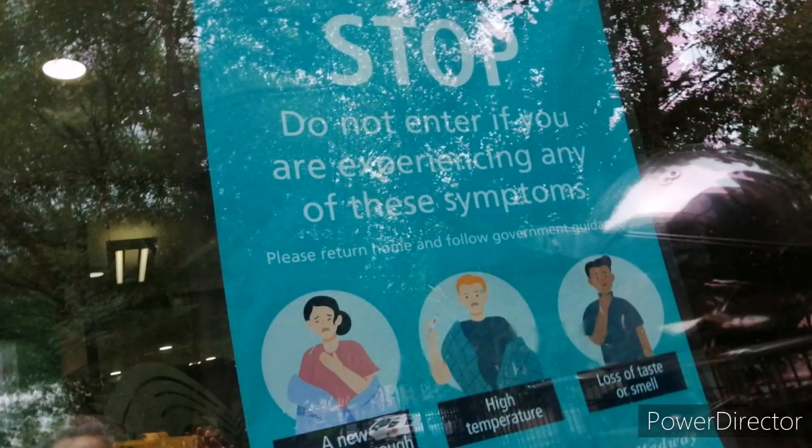Let's head on inside. The most important message is obviously if you have any symptoms of coronavirus, please don't attend our centres when we reopen. Just wait till you're fit and healthy again before you come visit.